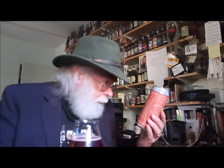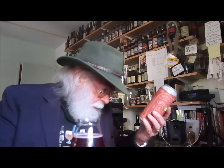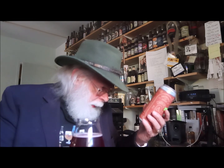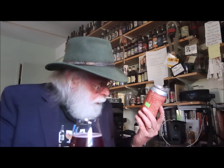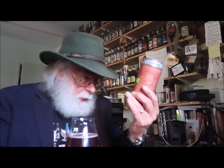That is absolutely sure. So, does Kaaterskill Fruited Sour Ale meet, let's see, never did find out where they're from. Drowned Lands Beer. But they have put a dandy one out. Does this Kaaterskill Fruited India Pale Ale from Drowned Lands meet expectations?